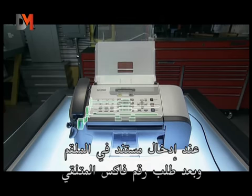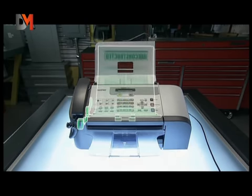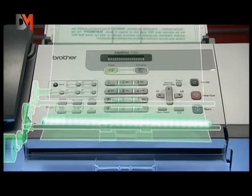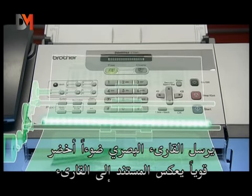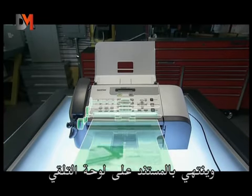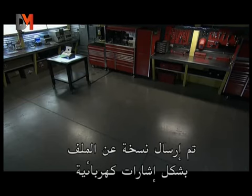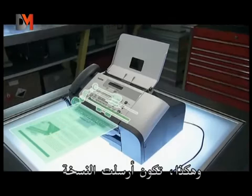When a document is inserted into the feeder tray and the number of the destination fax machine is dialed, the document, moved along by rollers, passes over the optical reader. The optical reader projects an intense green light, which reflects off the document, back to the reader. The document ends up in the receiving tray. A copy of the document in the form of electrical signals is transmitted through the telephone lines to a destination fax machine, which prints it. And voila, the copy has been sent.